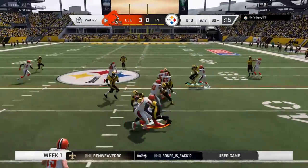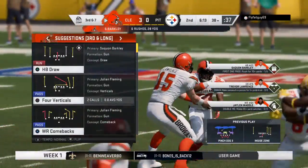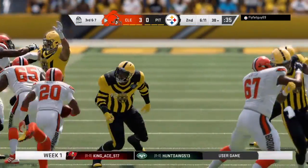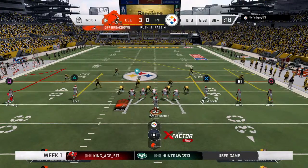On 2nd down now, Barkley. And the big boys up front, they're going to stop him right at the line. No gain on the play, and it's going to bring up a 3rd down. And the Steelers now in the nickel here on 3rd down.